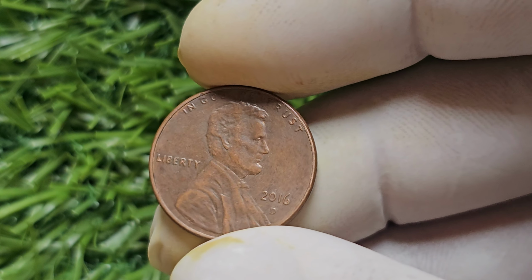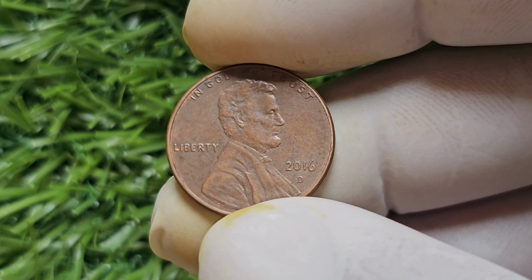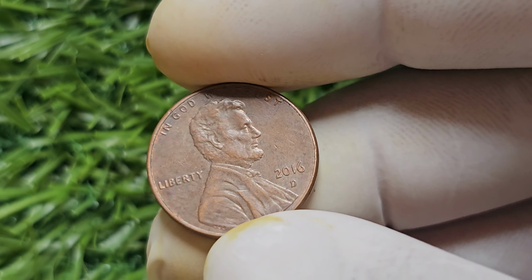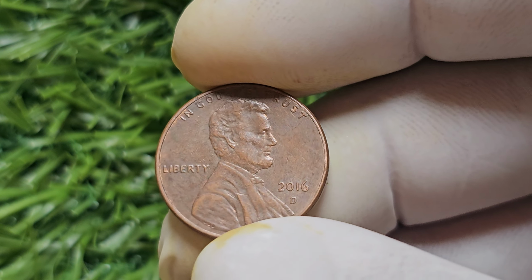The 2016 D Mint mark Lincoln penny is part of a limited mintage run, meaning that only a certain number of these coins were produced by the Denver Mint. Additionally, the mint mark itself is a key factor in determining the value of a coin, as collectors often seek out coins with specific mint marks for their collections.